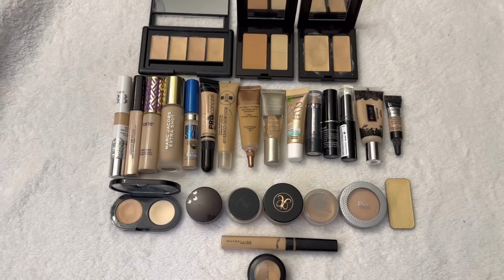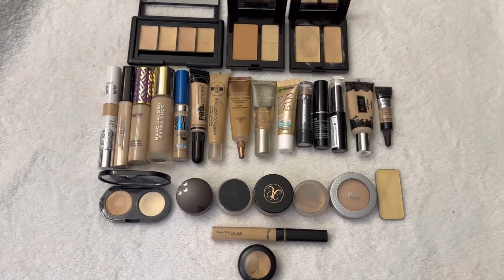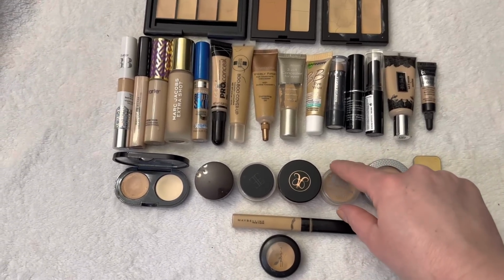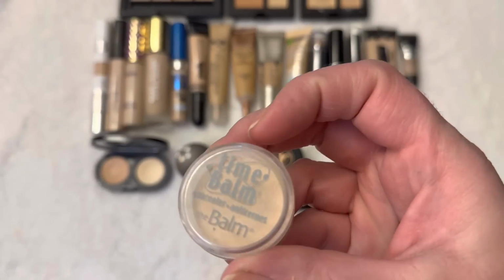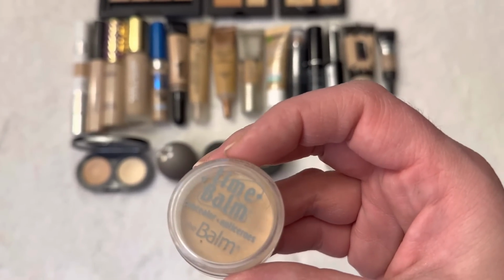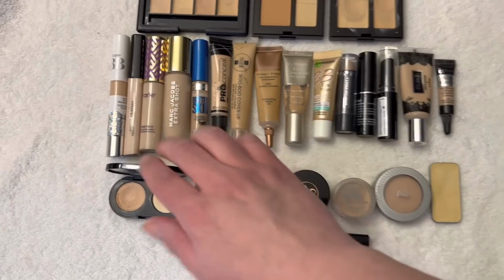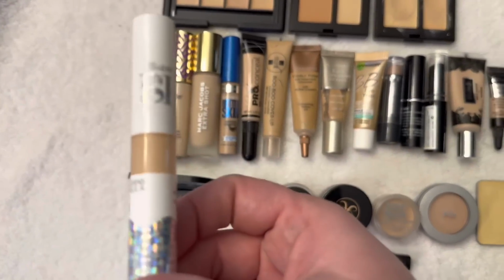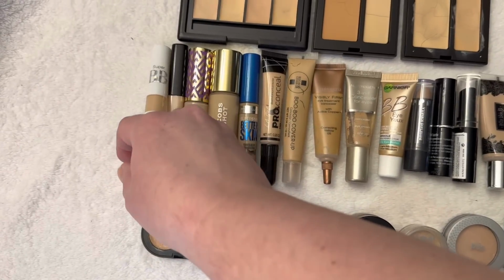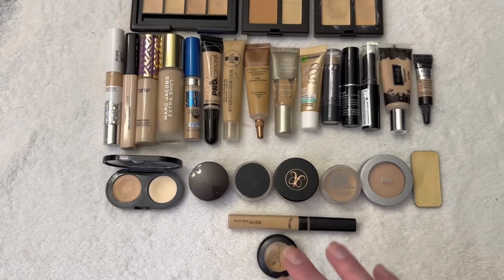What am I going to use up this year? I need to put one of these in a project. And I think I need to use one of these up as a foundation. I'm kind of leaning towards this Time Balm. I think this would make a really good foundation, actually. I don't know. This Super BB concealer from Physicians Formula might make a good foundation. I need to put one of these in a project and move it on out though, because this category is still way, way, way too high.